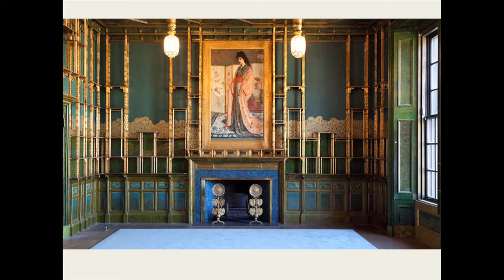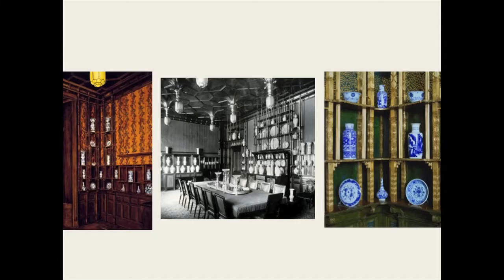Now, this is the room known as Harmony in Blue and Gold, or the Peacock Room. And many of you are probably familiar with the story of how this room had started looking quite different when it was the dining room of a London-based collector of Chinese porcelain named Frederick Leyland, who used it to display his blue and white porcelain.